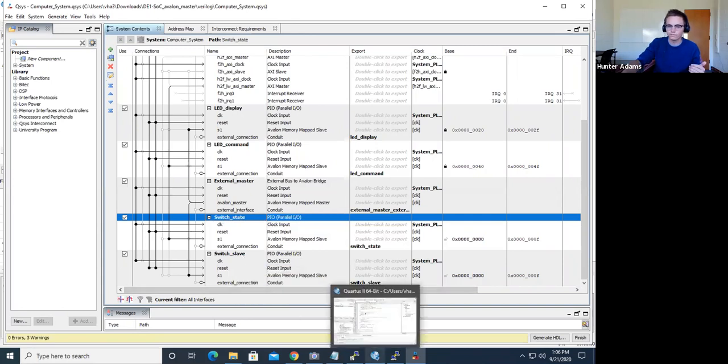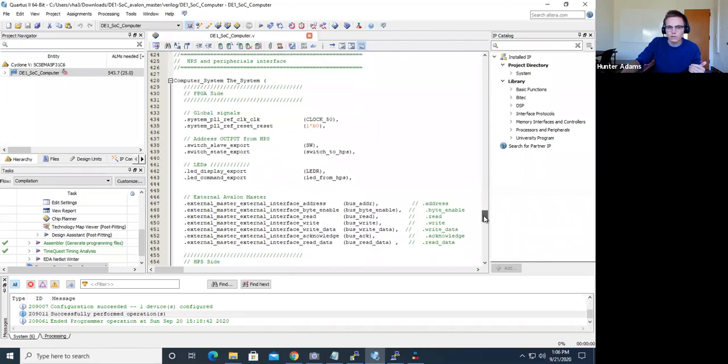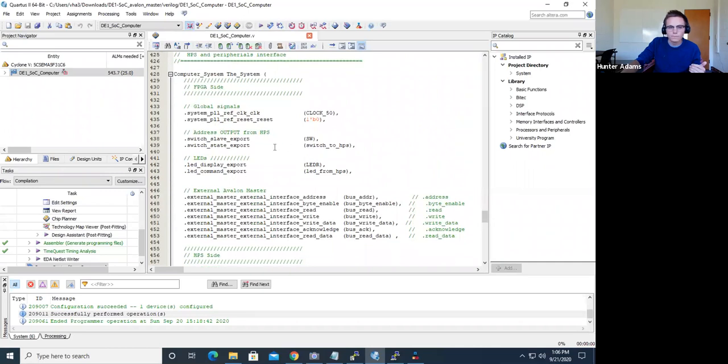So in Verilog, we can start by looking at the QSys generated computer system. These are the two PIO ports that we were just looking at in QSYS. This is the one that is entirely driven by the bus master and is totally decoupled from the ARM. You can see that we've tied this directly to the switches, much like this was tied directly to the LEDs, right?